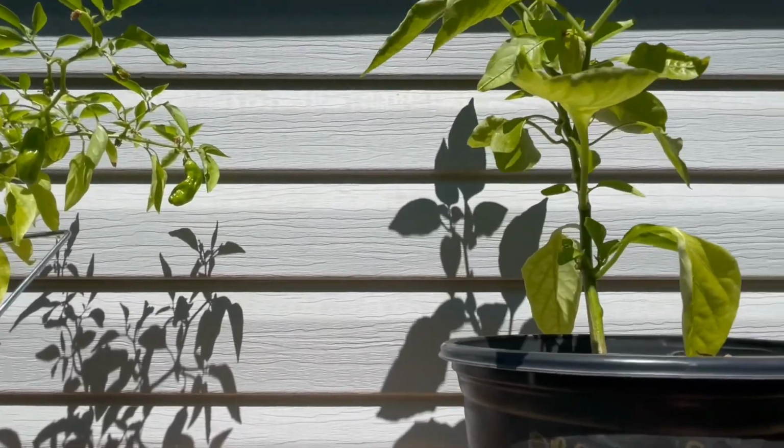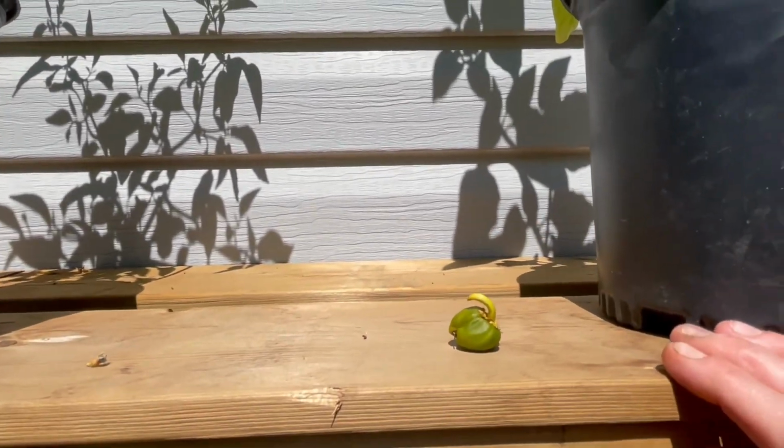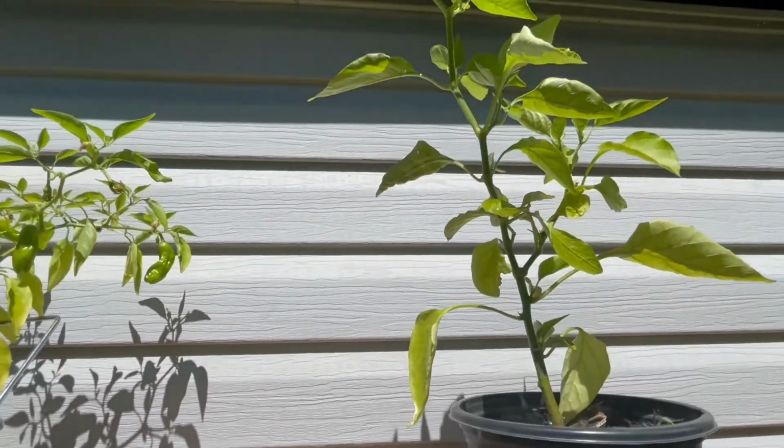This is a bell pepper. There's nothing to show on it right now. There was, but it fell off. So hopefully we'll get some more peppers on it.